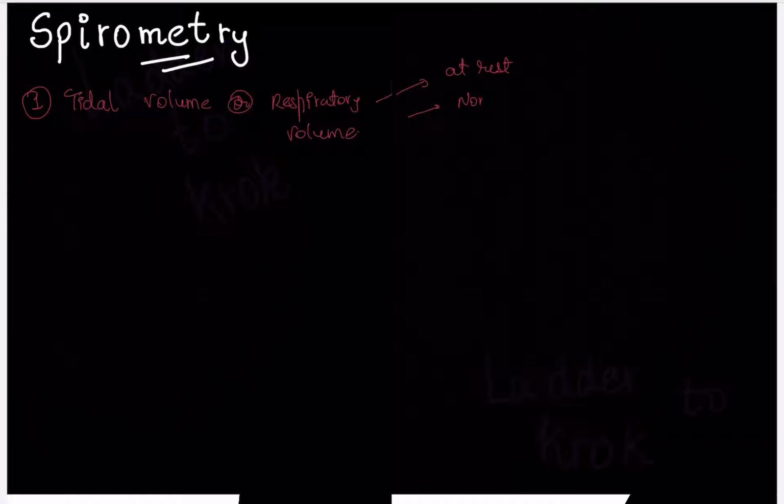In spirometry, basically we are studying different types of volumes. The first volume that you should study here is tidal volume. We also know this tidal volume as respiratory volume. What is this? This is the volume at rest, how much you breathe normally.